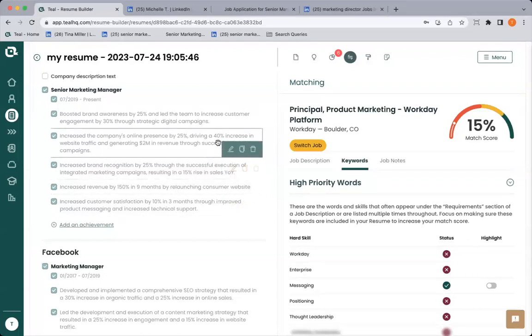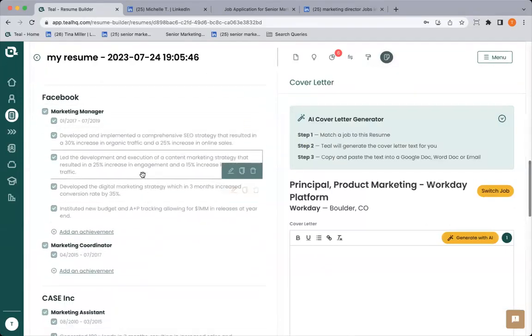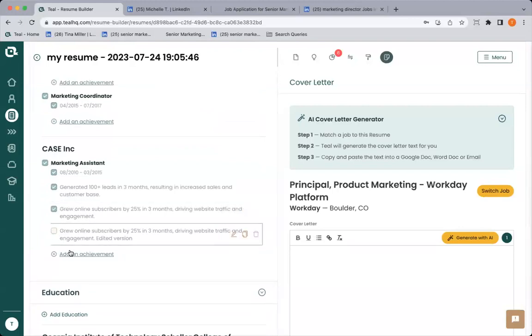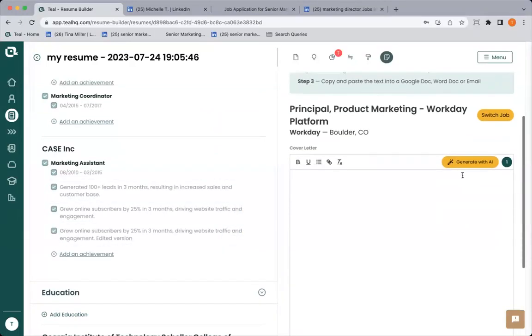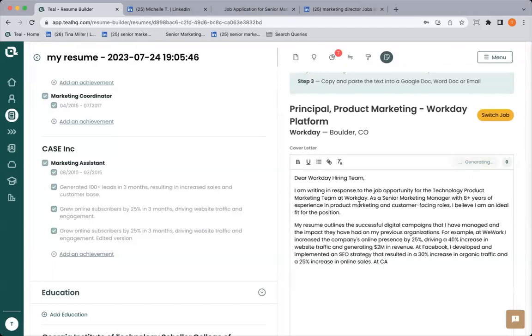Also, once you've attached a job, you can use the cover letter generator. And so it's going to take whatever's currently turned on in this resume. So I'll go ahead and turn that achievement on and turn that achievement on, and I will hit generate with AI. One thing we've seen is if we send too big of an information load to the GPT API, the cover letter gets hung up. And we don't have the best error handling on it right now.